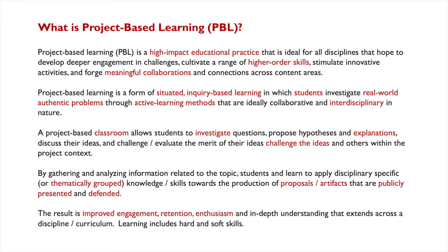Choices about what's the classroom setting, what type of investigation, what type of ideas will be challenged, what type of proposals will be put together, what's public presentation mean, how will it be defended. In doing that, if you're really able to go through these things and make some sort of statement in your mind and as you plan it, I think what you'll find is that you've made your own rich project-based learning course format. As you're planning your project-based learning course, this is a lot of stuff to consider.